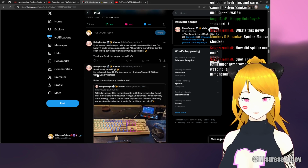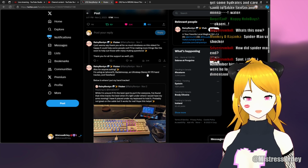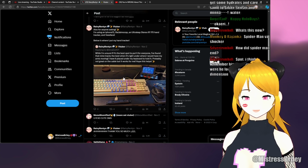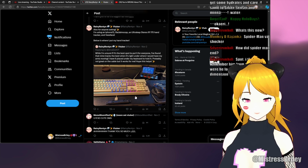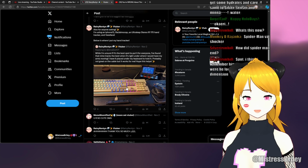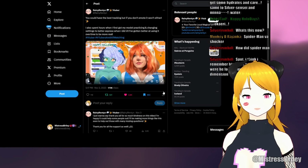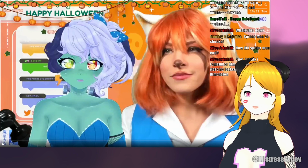Also, for anyone asking, I'm using an iPhone 12 for facial mocap, an Ultraleap Stereo IR 170 hand tracker, and VSeeFace. Below is where I put my hand tracker, right under the keyboard. So I'm guessing that's where I would put my Leap Motion if I ever eventually get one. But let's take a look at her tracking.